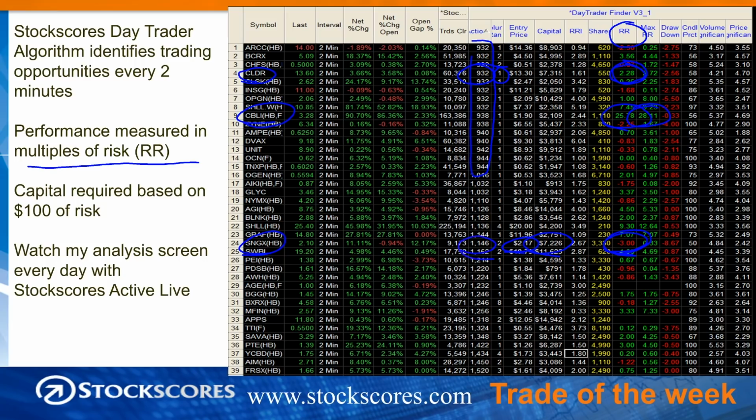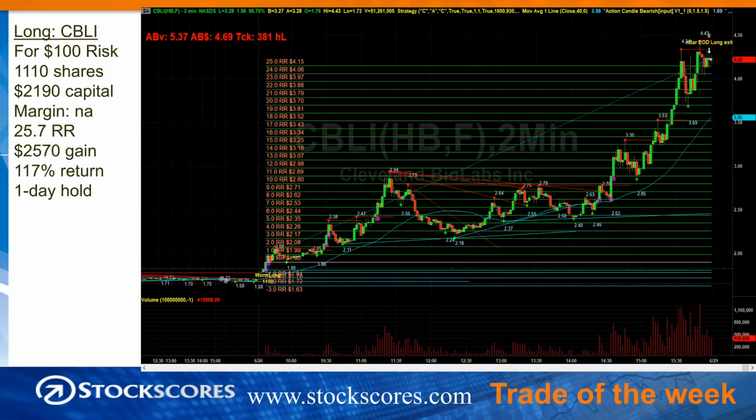So those are all the things that you can see on Active Live. And this is a service that is available to the active trader members of Stockscores. And it's really the basis for all of those day trades of the week that I discuss each week. I thought I would just show you how the signals are generated. So let's jump into the chart of CBLI, which was the biggest winner on Friday.